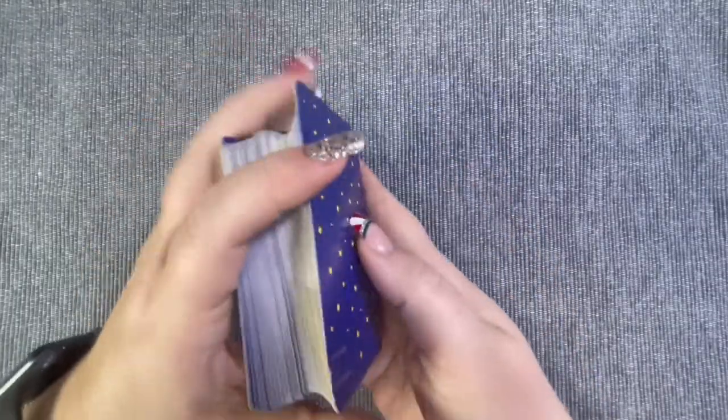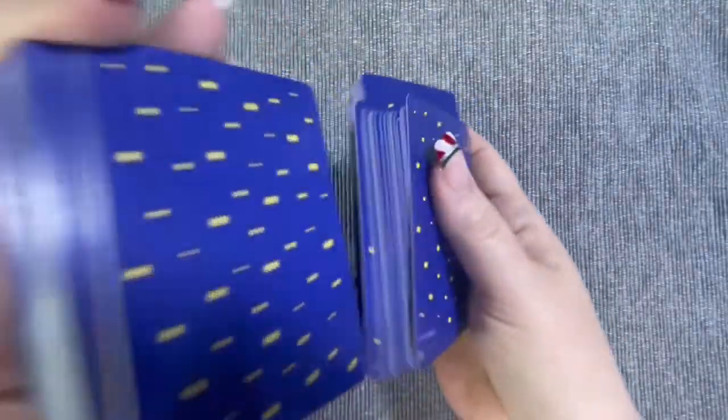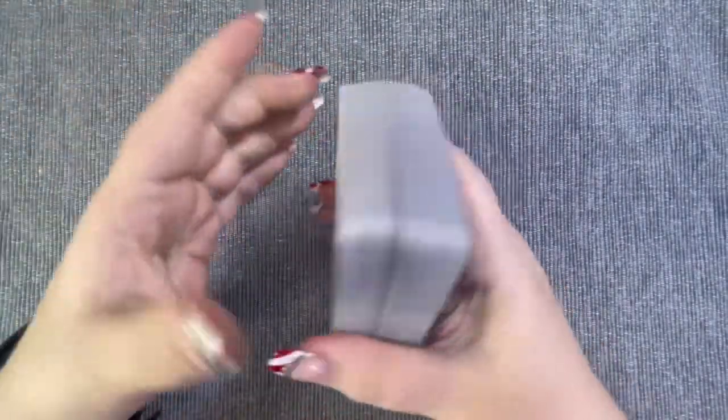So let's go ahead and give this deck a little bit of a shuffle. The cards are nice and small, so it's really no problem at all for shuffling. So, my thoughts on this deck.